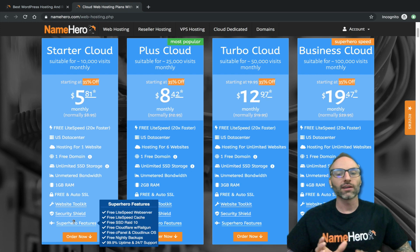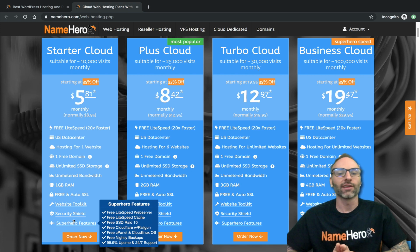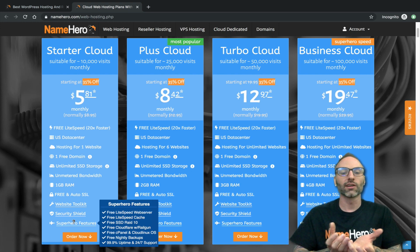So when we started NameHero, our entrance to the market was a lot different, and I consider them premium features to the industry. And so this includes Lightspeed web server. It's up to 20 times faster than your traditional Apache web server. So most web hosts out there, they come standard with Apache, and if you want to use a premium server like Lightspeed, you have to pay extra. And I didn't want to do that at NameHero, so we just included it all together.